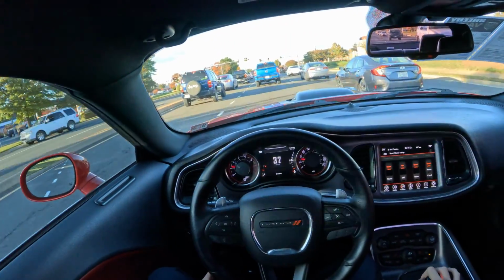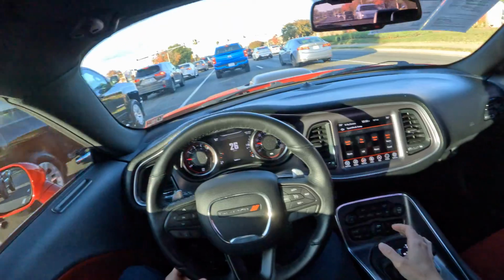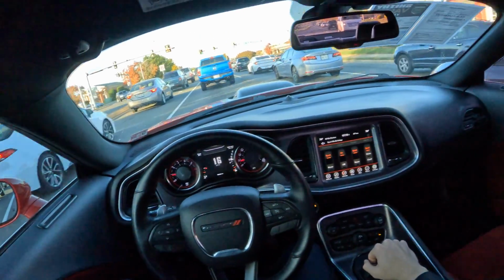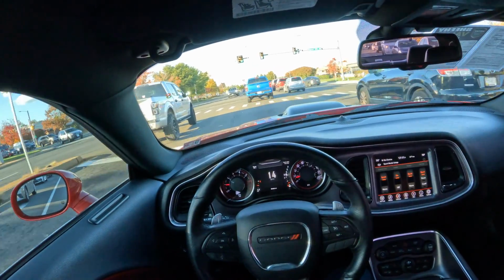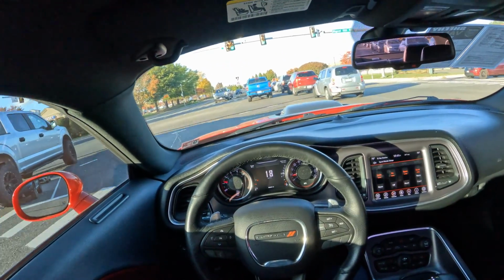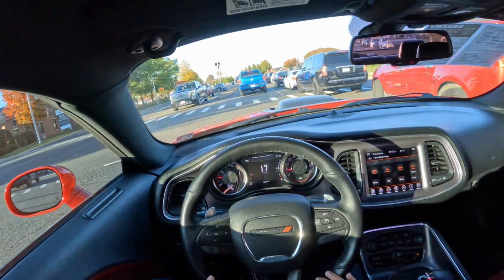I love the seats. I love the ride of a sporty two-door like this. It's sort of like a mix of a sports car, a yacht, and a truck. It's like a mix of 3 different things, and I like that.